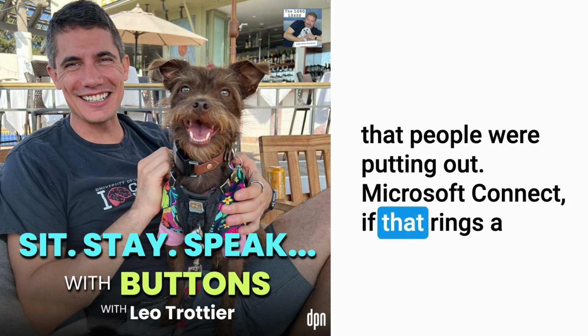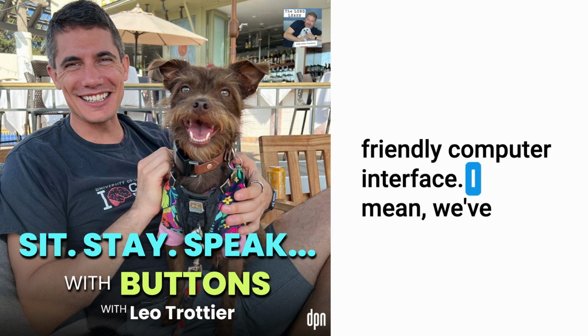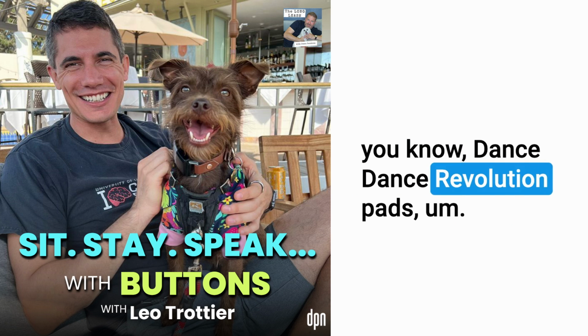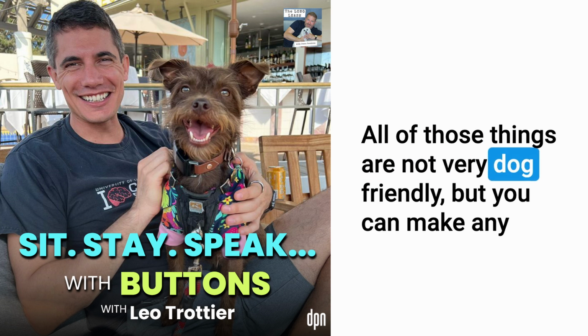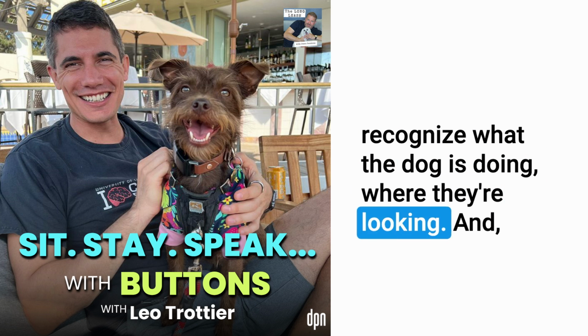Microsoft Kinect, if that rings a bell, it's ancient. I don't know if they're selling them anymore. Anyway, the idea there was that it was the first animal-friendly computer interface. I mean, we've got keyboards and mice and joysticks and Dance Dance Revolution pads. All of those things are not very dog-friendly, but you can make any depth camera dog-friendly by just giving it different software to recognize what the dog is doing, where they're looking.